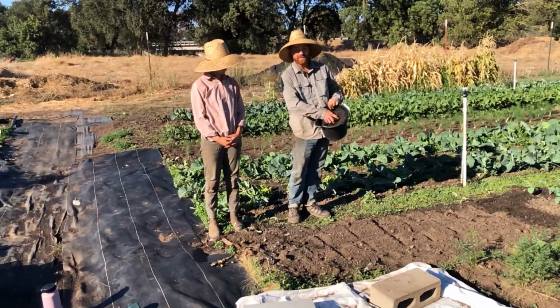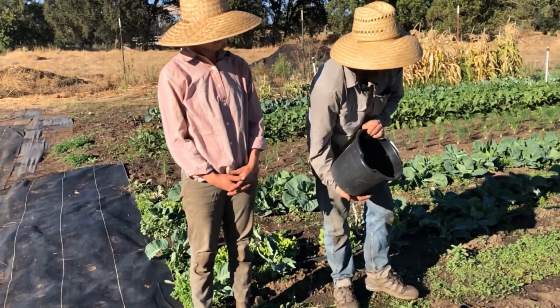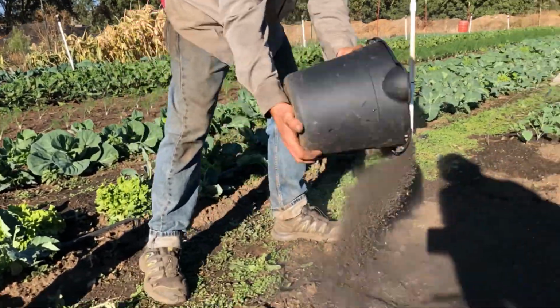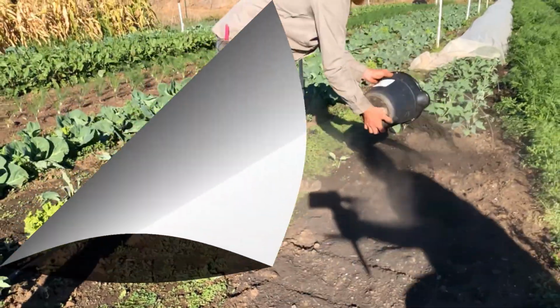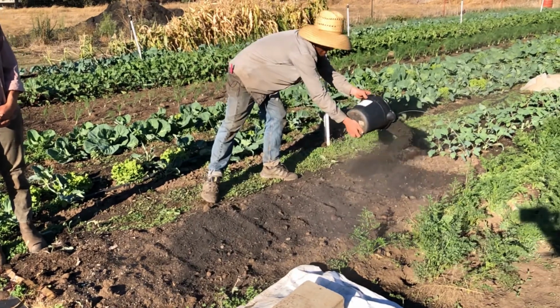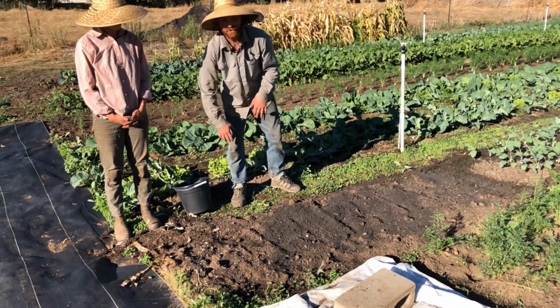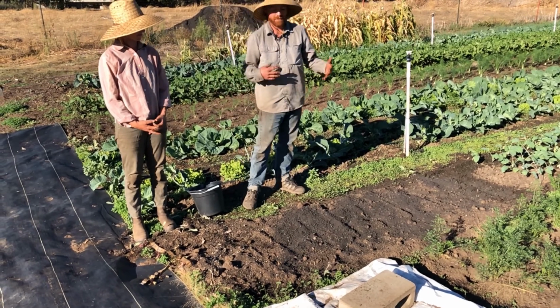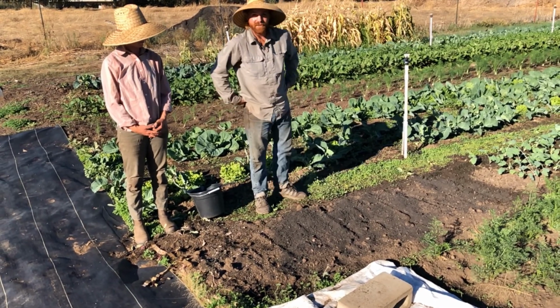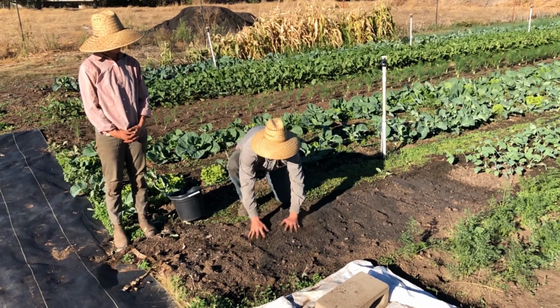So we use this nice compost. You really want to add a lot of life to your soil. And we just spread it evenly. That's really going to give your soil a nice texture, add a lot of nutrients and a lot of bacterial, microbial life, so your plants can thrive. So we're just going to mix it lightly into the soil.